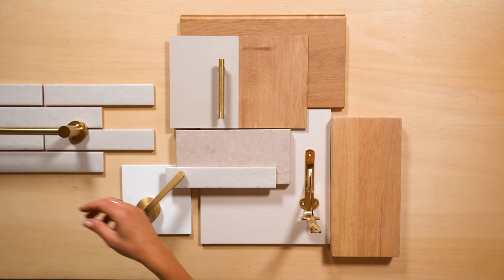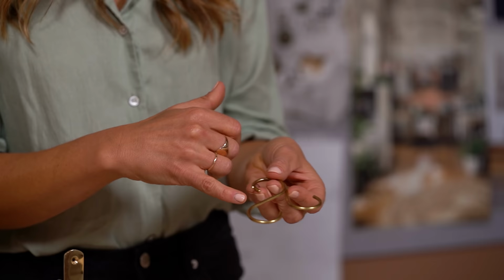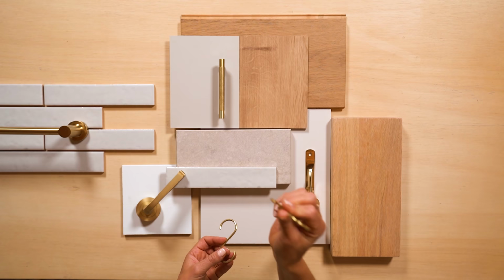To make that a functional utensil holder, I'm gonna be adding in these S hooks. So these are brass, and do you know what? These are actually quite difficult to find. Jono found these for me on eBay.